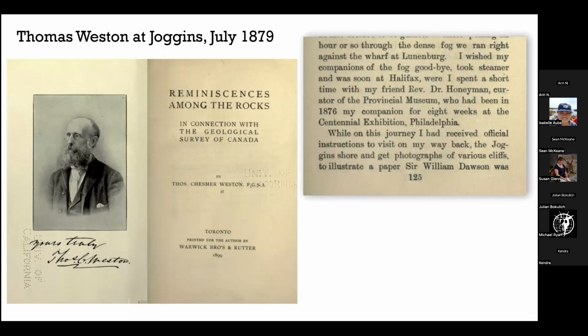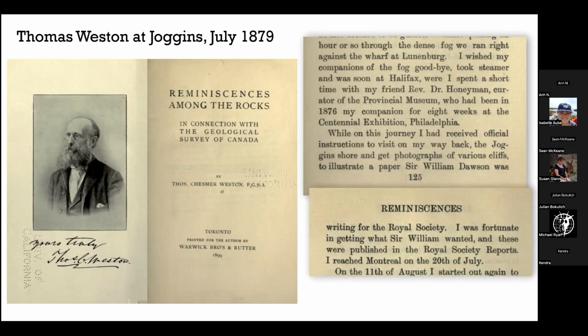And he mentions there that on this trip in 1879, he had been down in Lunenburg way, he went fishing, and there's this amazing photo of him with this huge tuna. But then he was coming back through Halifax. He met with his friend, David Honeyman, who he had met 3 years before at the Centennial exhibition. And while he was on his way back, he heard from Ottawa and was requested to stop in at Joggins to take photographs to illustrate a paper that William Dawson was writing for the Society. So he does that and returns on July 20th.